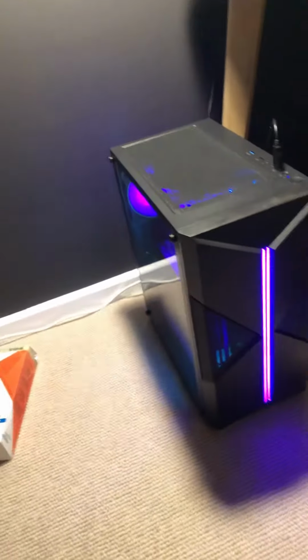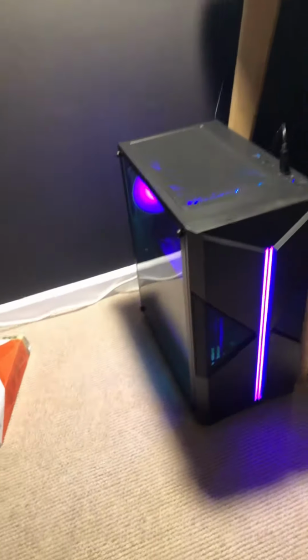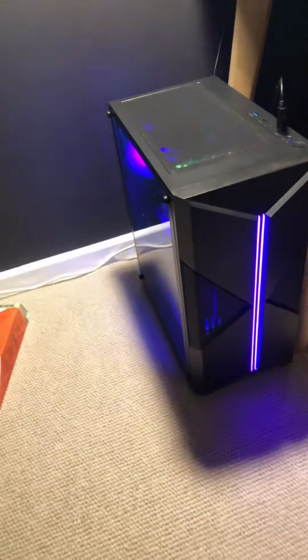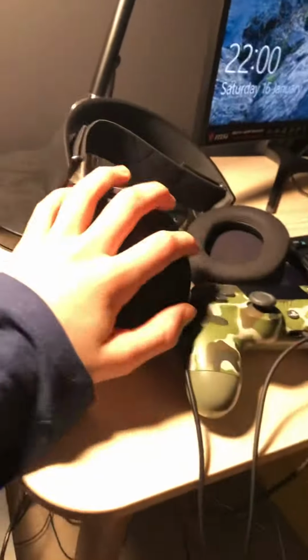I'll be doing a full video, well, not full video, but I'll do a video explaining the parts that are in that. I also, if you look up onto the desk, you have controller, headset, keyboard, mouse pad, two dual monitors.